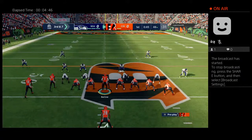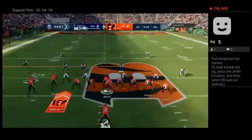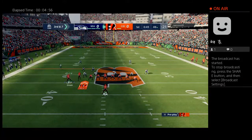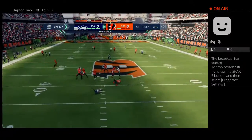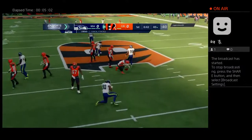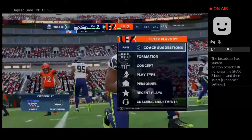It'll be a nickel look here for the Seahawks on third down. Let's go, Mike 50, Mike 50. Now it's Burrow. Pressure comes. He's taken down by the Seahawk defense. Jaron Reed muscles his way in for the sack.